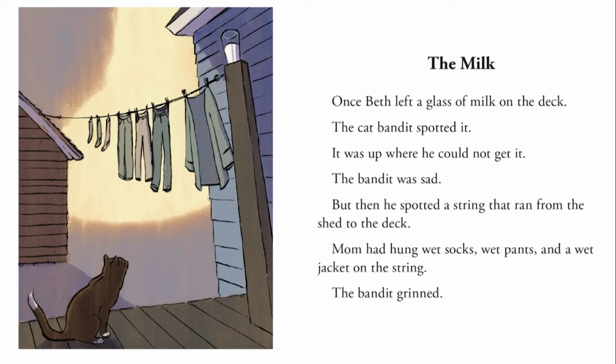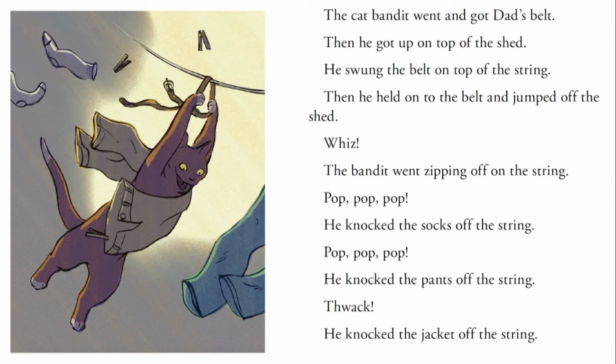Why do you think the bandit grinned? He may have grinned because he has come up with an idea on how to get to the milk. Let's keep on reading to see what the cat bandit is going to do next.